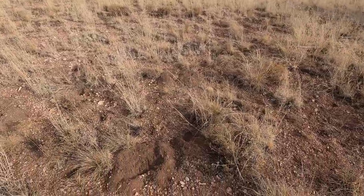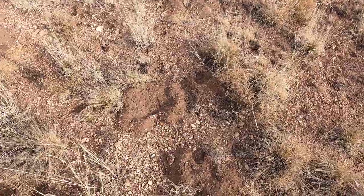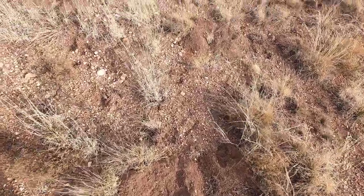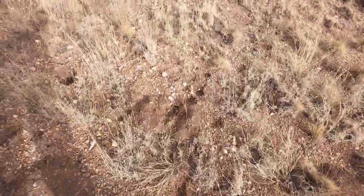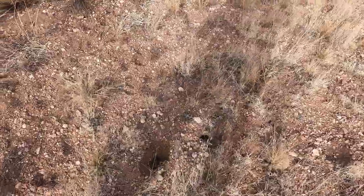Gophers are a massive problem on our property. There's basically nothing we can do to stop it, and one of the problems they create is they will eat the roots of all the plants. They killed a bunch of our fruit trees.